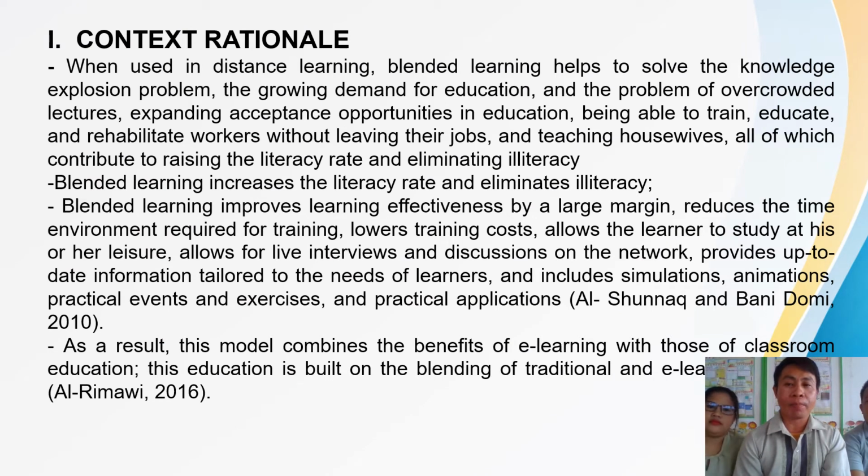Context Rationale. When used in distance learning, blended learning helps to solve the knowledge explosion problem, the growing demand for education, and the problem of overcrowded lectures, expanding acceptance opportunities in education, being able to train, educate, and rehabilitate workers without leaving their jobs, and teaching housewives, all of which contribute to raising the literacy rate and eliminating illiteracy.